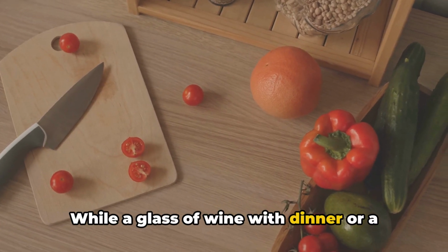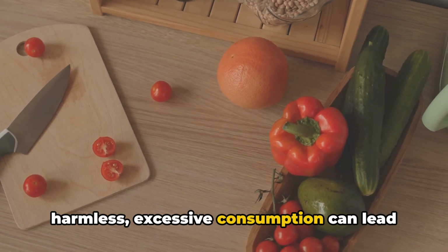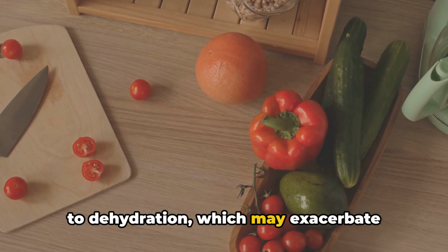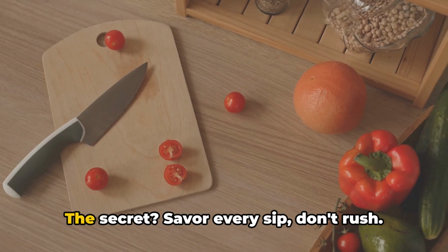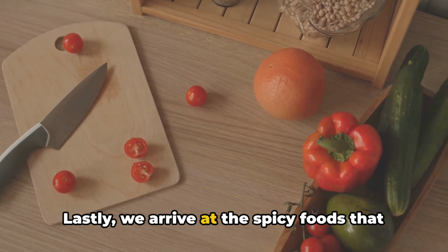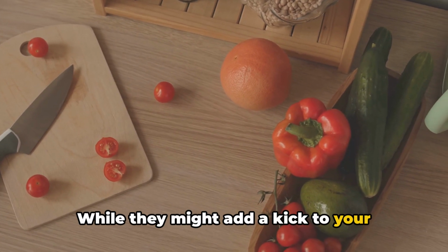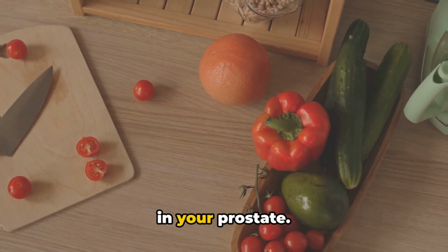While a glass of wine with dinner or a pint of beer after work might seem harmless, excessive consumption can lead to dehydration, which may exacerbate prostate conditions. The secret? Savor every sip, don't rush. Lastly, we arrive at the spicy foods that add a zesty zing to our meals. While they might add a kick to your meals, they can also kick up inflammation in your prostate.